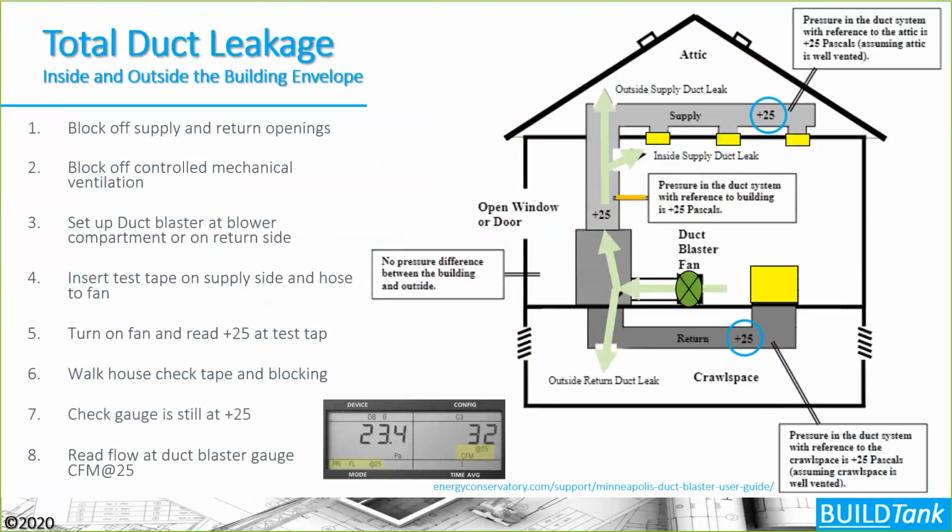It's just not as pertinent in our mountain community, so we're not going to spend that much time. But you'll have access to this slide, or if you have any questions about how a total duct leakage test happens, you can give me a call or ask a question.